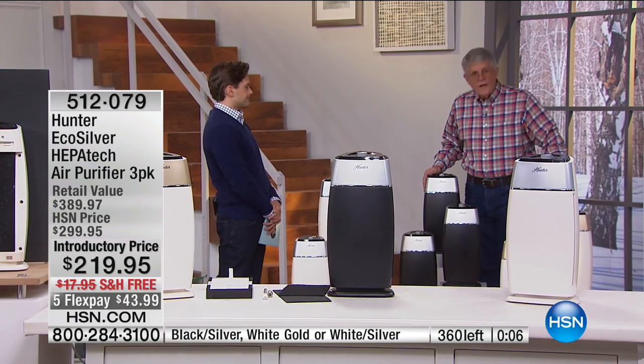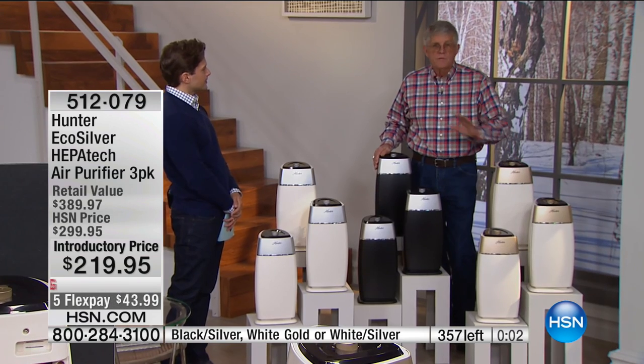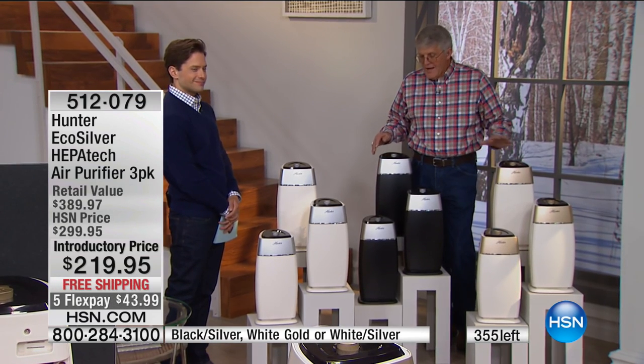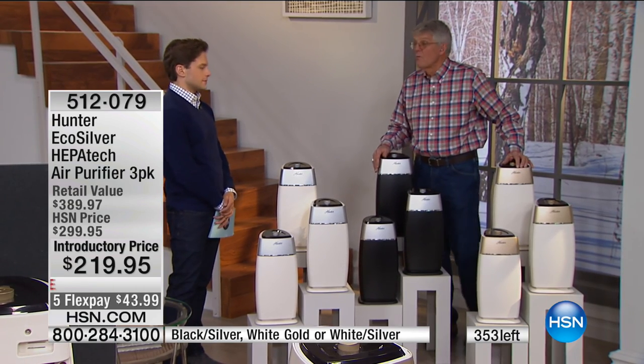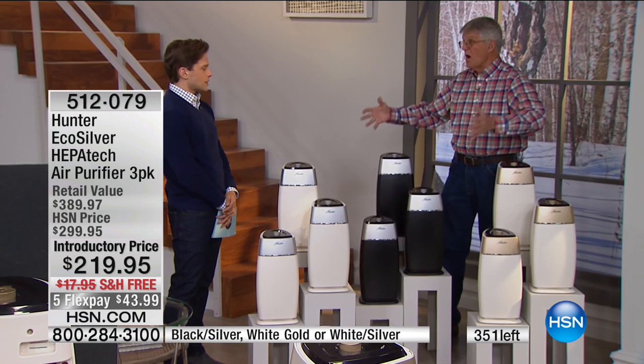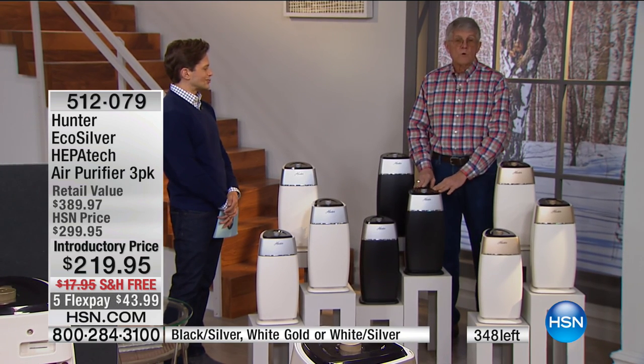This is all made with high impact plastic too, so you can't damage it if you run into it with a vacuum cleaner. And we have designed these so they will be very unobtrusive in your home. A lot of old air cleaners used to be big, clunky, you know, they weren't pretty. We've made these look really sharp.